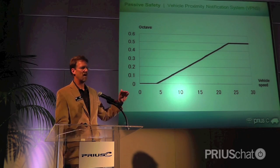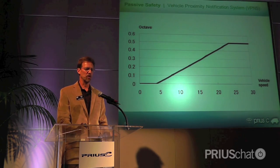And as you can see by the graph, the sound will increase in pitch a bit as you increase your vehicle speed. Now with that, I'd like to thank you for your time this morning, and we will ask Mr. Greg Tommy to come up, and also Mr. Bob Carter and Diesel-san if we can come up, and we'll do a short Q&A for you guys. Thank you.